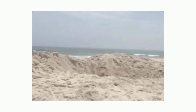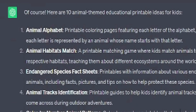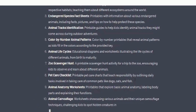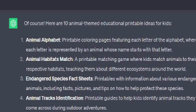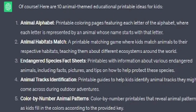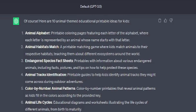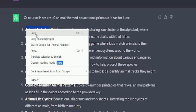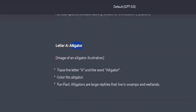Now let's dive into making our educational printable. To spark ideas, I chatted with the bot and got 10 cool educational printable concepts in the animal niche. Each idea comes with a clear explanation. Now let's dive into one, the animal alphabet. Each letter matched with an animal starting with it. Fun, right? By the way, you can ask ChatGPT for niche ideas if you're stuck. I really like the animal alphabet, especially since similar stuff rocks on Etsy. Just pick the animal alphabet, copy it, and paste it into the chat. The chatbot gave us a handful of animal alphabet concepts.